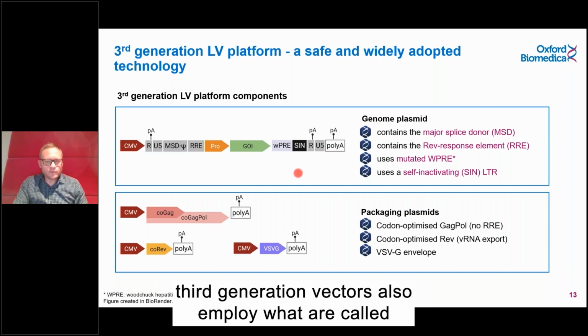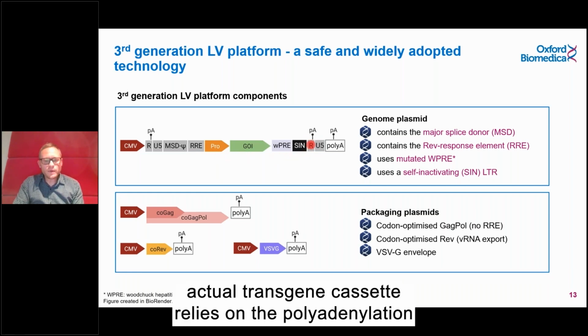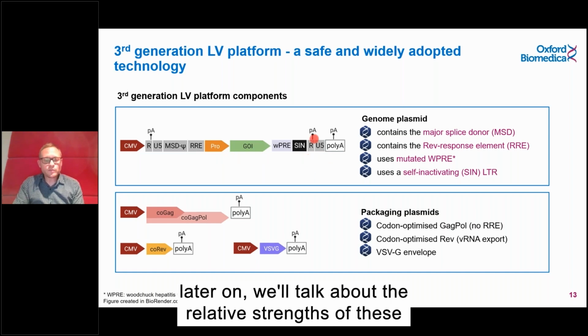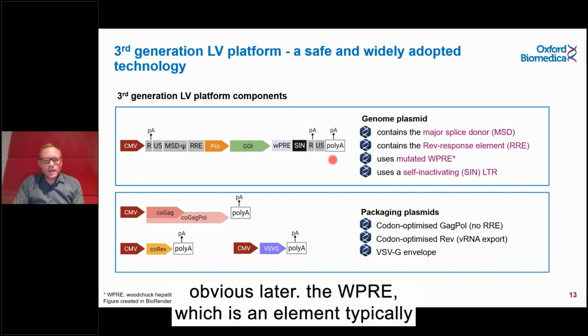And third generation vectors also employ what are called self-inactivating LTRs, and this removed promoter activity and was also seen as an important safety step. The actual transgene cassette relies on the polyadenylation sequences that terminate transcription of the gene of interest mRNA in the target cells. And as we'll go on to talk about later, the relative strengths of these sequences. And in production, we typically include a backup poly-A in there, and reasons for that will become obvious later.